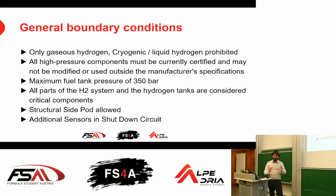There is now already a hydrogen rules document. It says clearly that you can only use hydrogen in the gas state, so you cannot use cryogenic or liquid hydrogen. Any kind of high pressure component has to be clearly certified according to current standards. And you must not modify it, of course, because then the certification would not be relevant anymore.